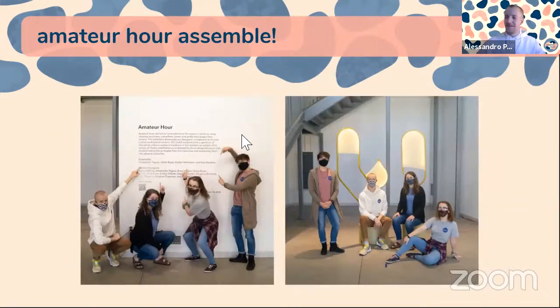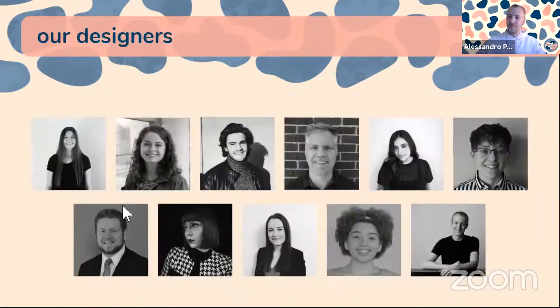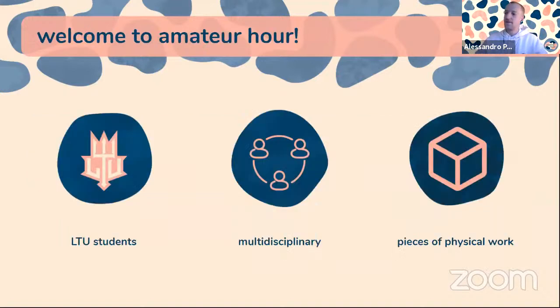And here we are in the physical space. So these are our student designers that we had for the show. We'll talk to you about their pieces a little bit later. So Claire can give you a little rundown of how this show was created.